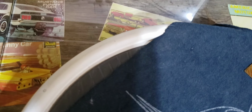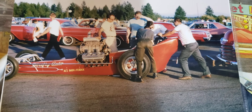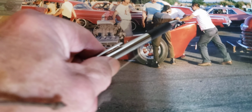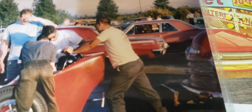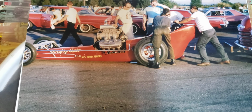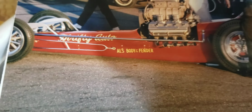Okay, nothing on the back of that one. Another colored shot. I don't know if we've seen this one or not, because that kind of looks familiar. And that's 62. Yeah, there looks like a... I don't know if that's a Pontiac or a Chevy. Oh, look at that dragster. Putting it up to nice Thrifty Auto. That's a Thrifty Auto one that we just seen the motor in.